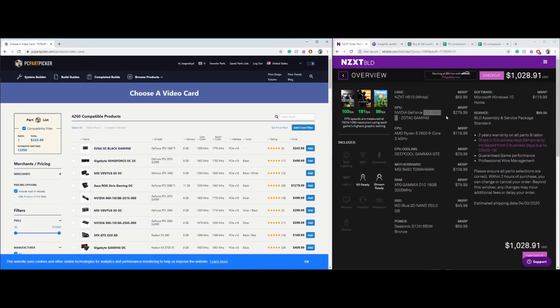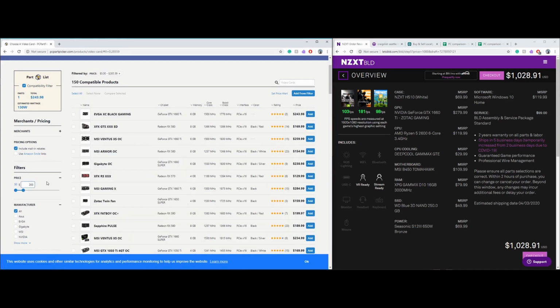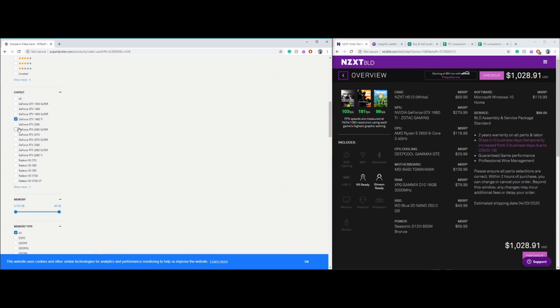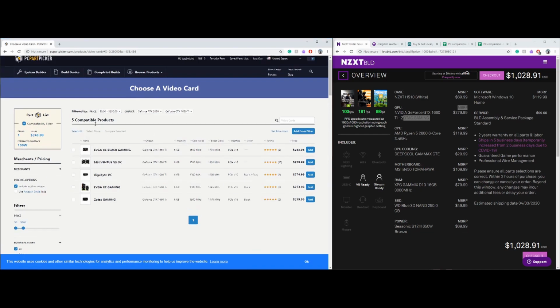Maybe there's one that matches that price, but it's a better card. What's that price? Let's go $300. 270, 280. Oh, I could just do this. Or at least a 1660. Okay. So the one they have here, the Zotac gaming one, it's the same exact one that's right here. This one's 280, but it has all the same specs as this one. That's 243. Nice. So we're just gonna leave that one in there. Not that much difference in the boost clock. But yeah, so we have that one.